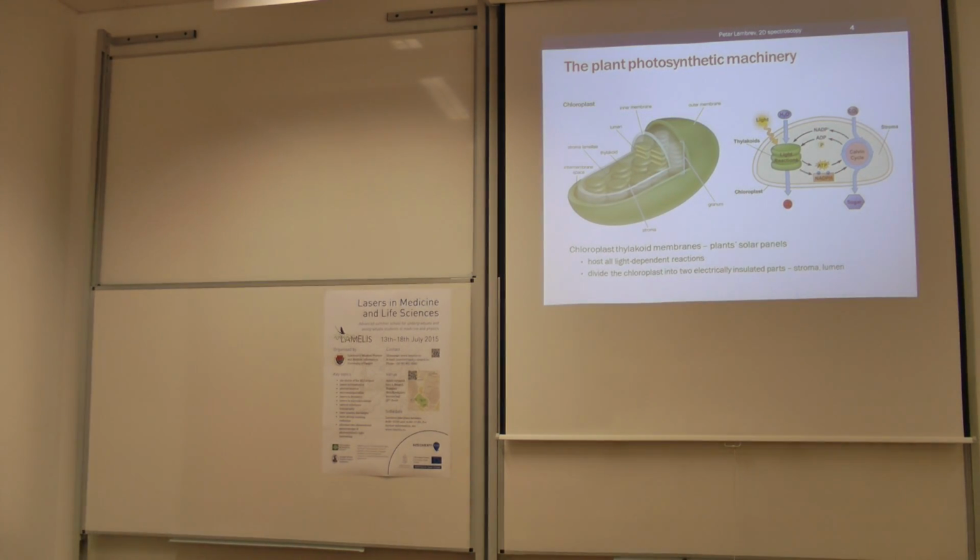This is the chloroplast, which is where all the photosynthesis in the green plants takes place. The green plants also include all the algae, anything that is green or has oxygenic photosynthesis, except the cyanobacteria. They don't have chloroplasts, but the chloroplast is actually a cyanobacterium which entered someday into another cell and started to do photosynthesis there, which is called endosymbiosis.